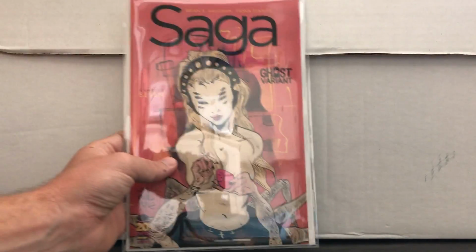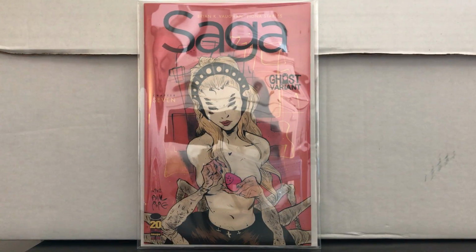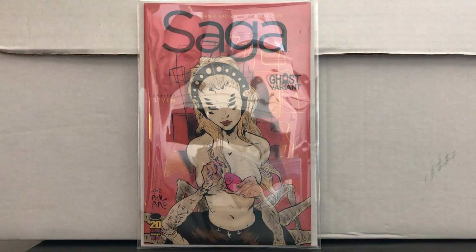This I bought online. It's got a couple flaws, but for the price I couldn't pass it up. Saga 7 variant. I think I picked one up a couple videos ago. This is a Ghost variant. This book has been selling for around $50 now. And this has a couple spine stresses. I paid about $19 for it. But if you can find that for $20, I would say pick it up, because it is selling for about $45 to $50.